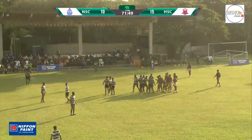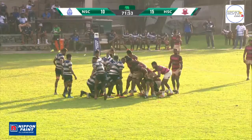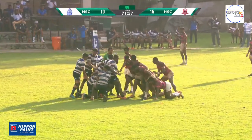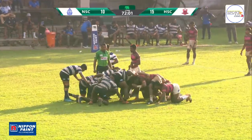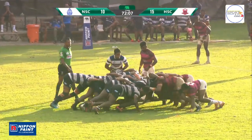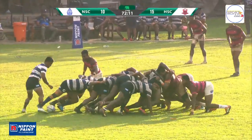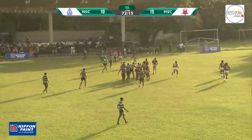So Navy is still playing with 14 players. Havelock is still playing with 14 players, if I'm not mistaken. Coach! Bind! Set! Still the game is pretty live and on. Navy just 5 points behind.